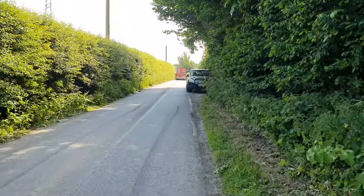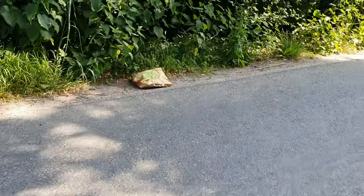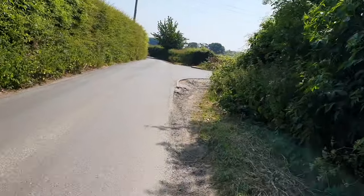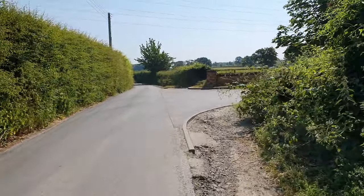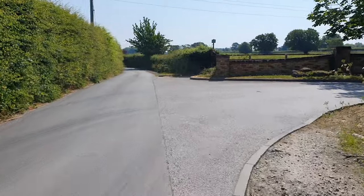Van bombing past. This is what annoys me when you go out walking. Arseholes doing that. They've obviously pulled up and just shoved their sandwich bags out the window and driven off. Maybe I should bleep that out. But anyway, that's how I feel.